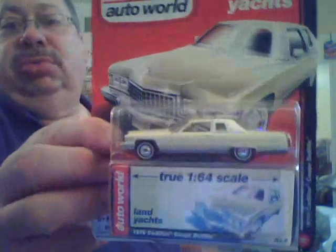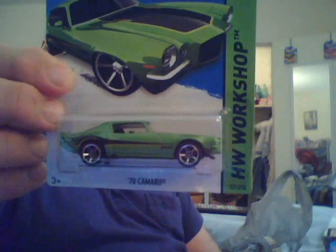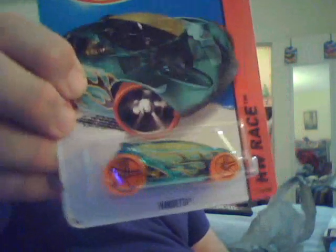So I picked up another car that wasn't a Hot Wheel. It's the Auto World Land Yachts. Reminds me of, well, it's a Cadillac. Reminds me of a car a friend of mine had back in high school. Had to grab that. But there's plenty more Hot Wheels. 70 Camaro. That's a sweet car. Vendetta. That color coordination there, that's something designed for little kids. Stands out, though.